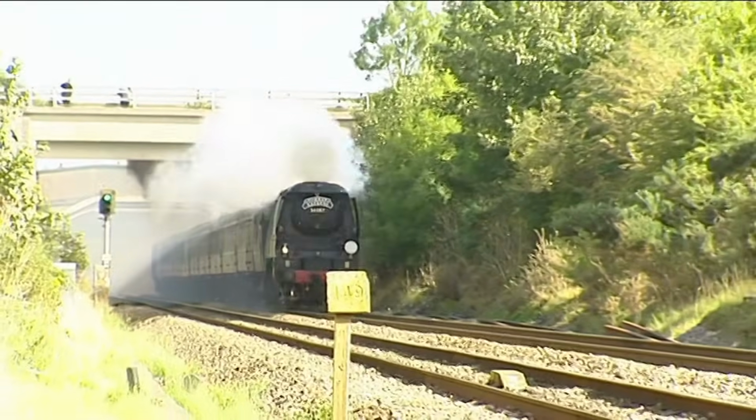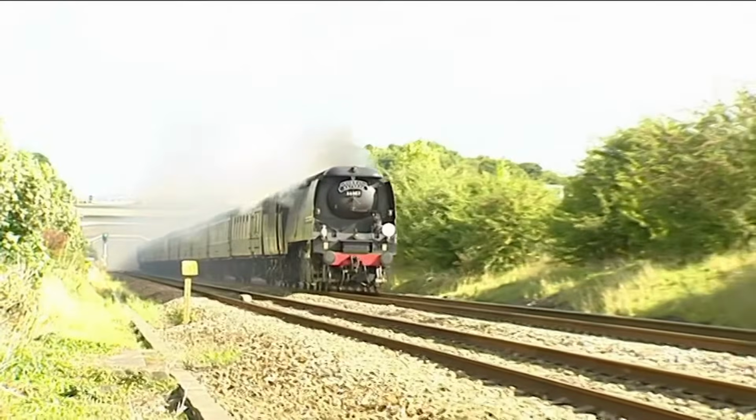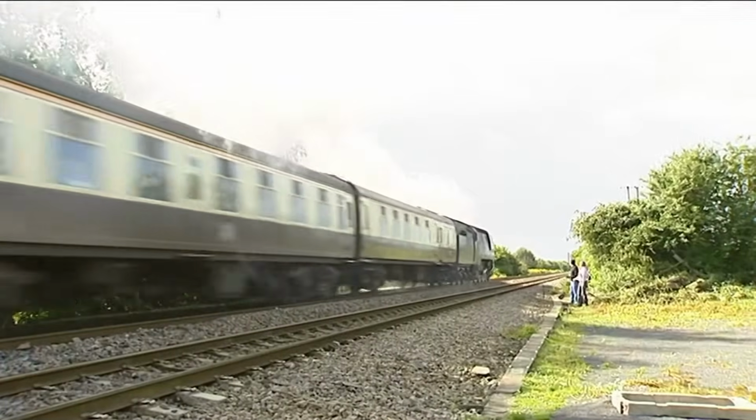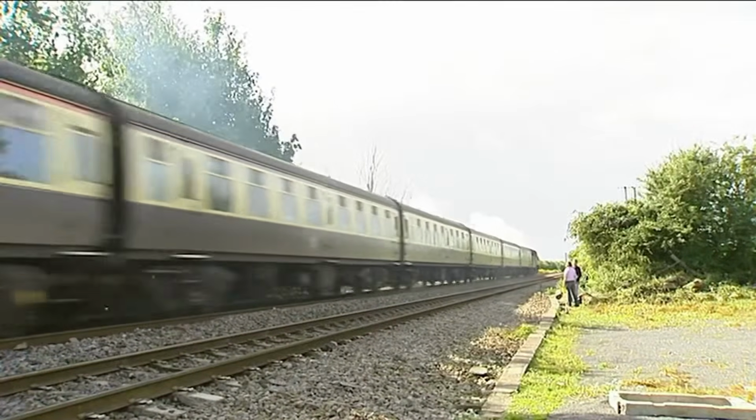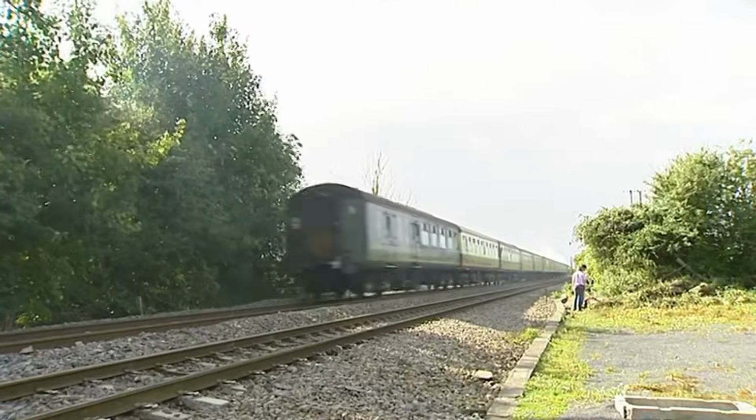Once you've run a hot axle box, you can't run again until the axle has been ultrasonically tested that the heat hasn't caused any cracking. So unfortunately we had to pull out of that Torbay and change the bearing. Her place was taken by the West Country class locomotive 34067, Tangmere. The question was, would Tangmere have to carry on substituting for the ailing King?